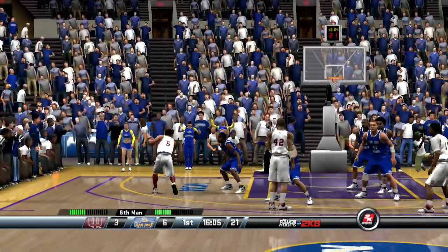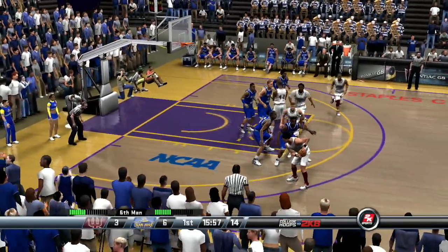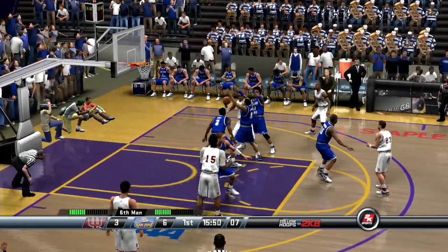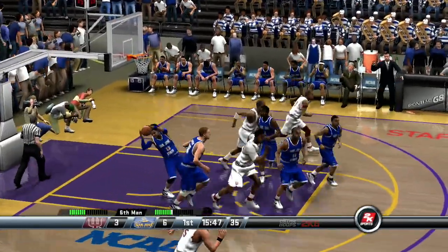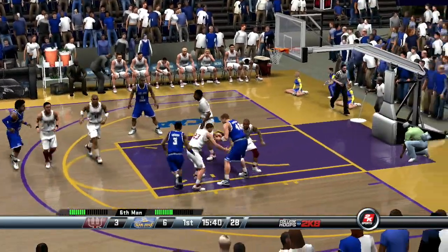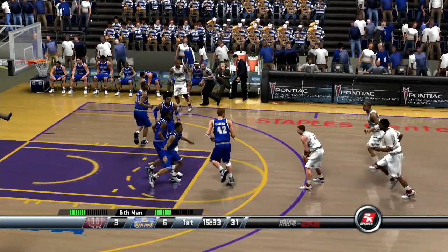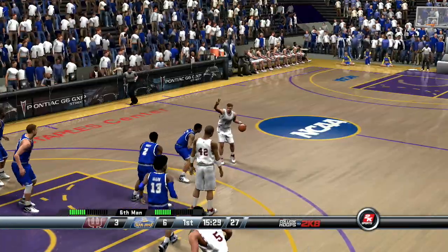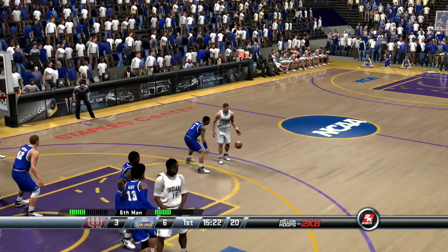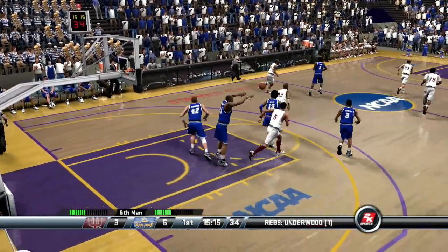Ayers. Catches it. Top of the key. High post. Ayers. Backs in. Number five. Tosses it up. Can't get the jumper to fall. Still a double-digit game. They're bringing the double team. Dishes to the right. Number 23. Skips it to the low block. Shoots it. Misses the tying basket.